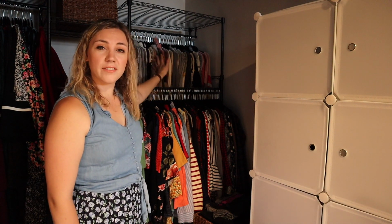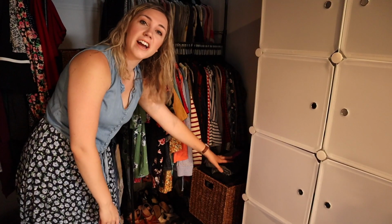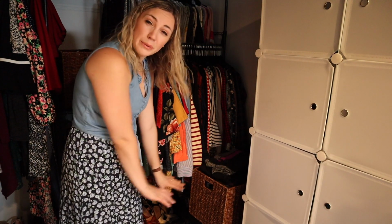I am expecting a lot of these sweaters to start picking up, to start getting rid of some of them. I have sold a decent amount of sweaters in the last couple of weeks. People are definitely getting ready for fall. I'm buying stuff for fall too. Also down here, I just have this basket kind of chilling out full of all my leggings and track pants. Not ideal, but that's just kind of what I'm working with right now.